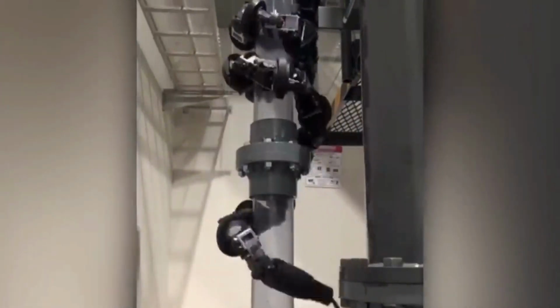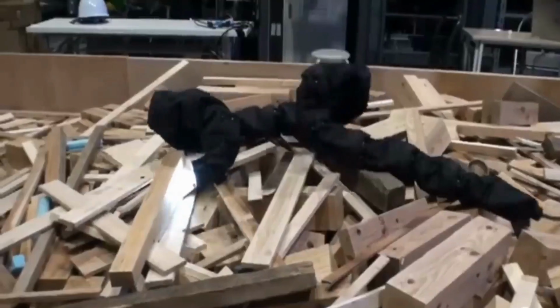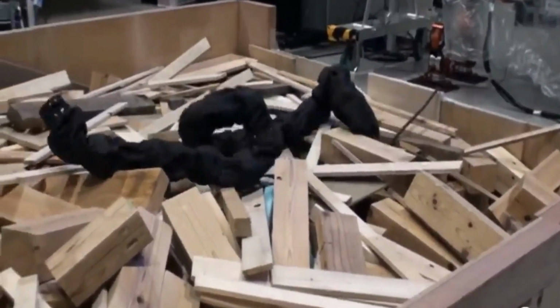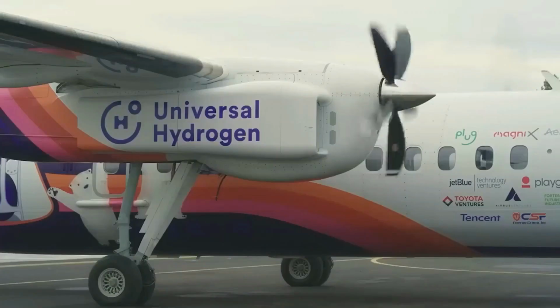Imagine having a bunch of these snake robots working together like a huge, helpful hand. In short, this snake robot is a true superhero in natural disasters, and it's really cool to see how technology can be used to help people in need. Number 10. Universal Hydrogen. Get ready to witness a new era of aviation.